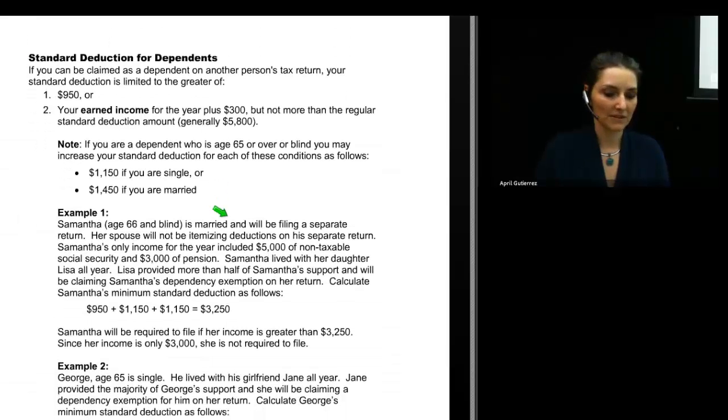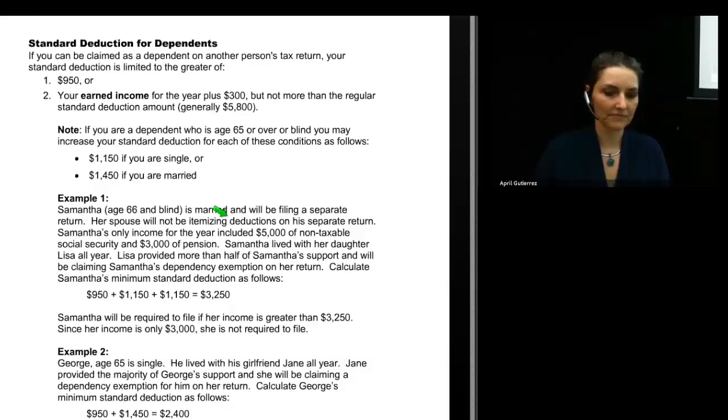Let's move to the next page and look at some more verbiage and some more examples, and then I'm going to have you work through a couple of illustrations on your own. So, the standard deduction for dependents. If you can be claimed as a dependent on another person's return, your standard deduction is limited to the greater of $950 or your earned income for the year plus $300, but never more than the regular standard deduction amount, which for most filers is generally $5,800.